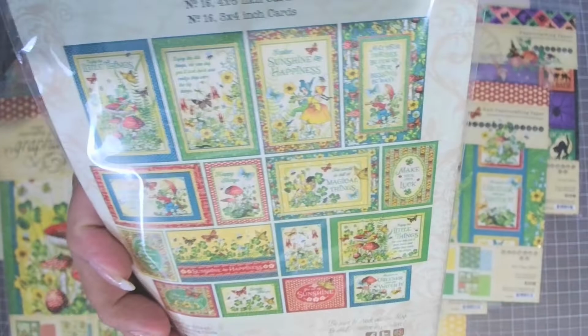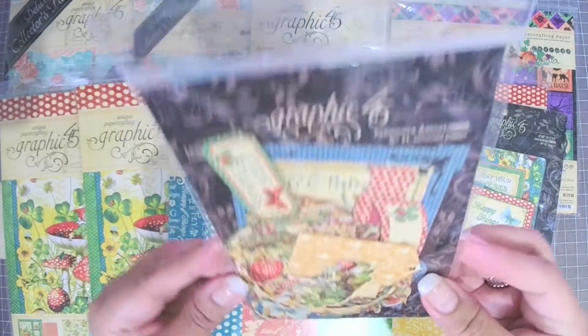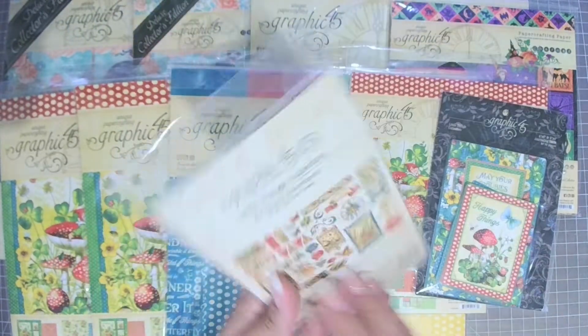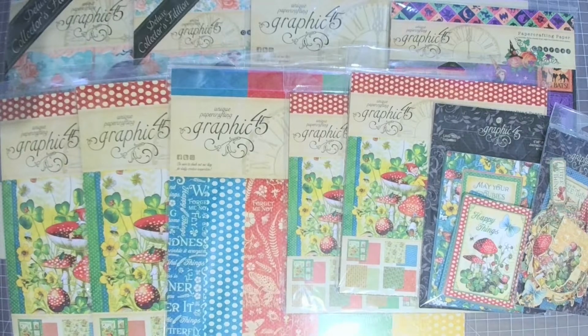I also got the stamp set for the Charmed collection as well. I have so been loving their stamps. They're just perfect for creating your own tags or ATCs, or stamping on the corner of pages, or creating little pockets to add on to journals, etc.